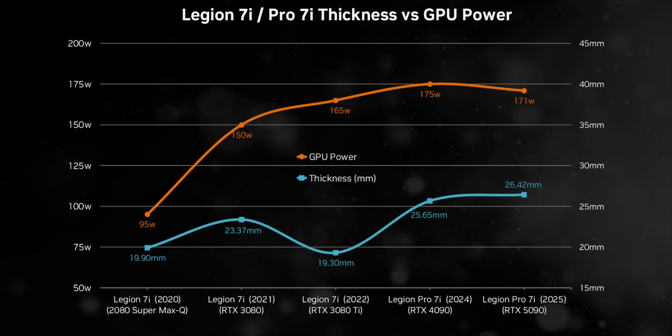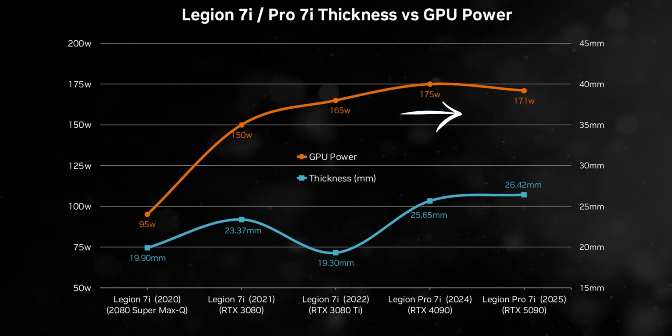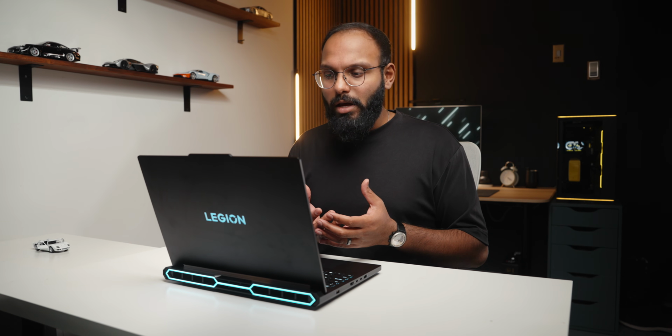But ever since then, while the laptops have continued to grow in size, the actual power gains have started to plateau. I mean, sure, you're still getting bigger GPUs and higher wattage CPUs, but the returns aren't scaling the same way. So what does that all mean for gaming performance?